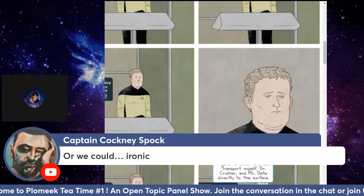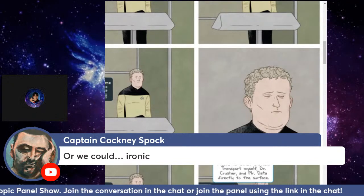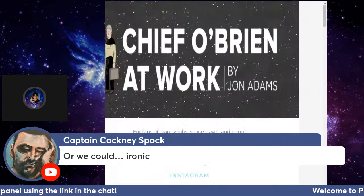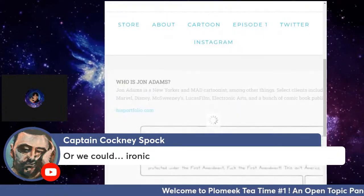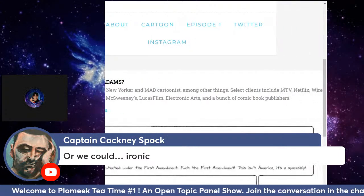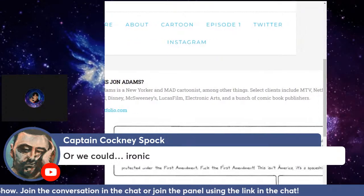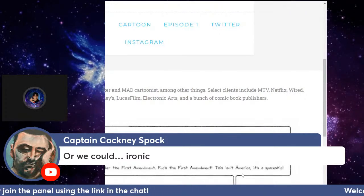John Adams was Garfield's creator? I don't think so. I think John Adams was, he worked for the New York Times. I think there's some stuff. I don't know. Okay, let's look at what he does before we look at the comic itself. About him, John Adams is a New Yorker and mad cartoonist, among other things. Select clients include MTV, Netflix, Wired, Marvel, Disney, McSweeney's, Lucasfilms, Electronic Arts, and a bunch of comic book publishers.